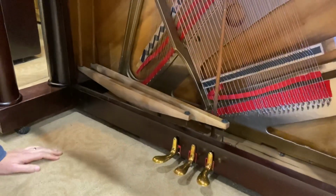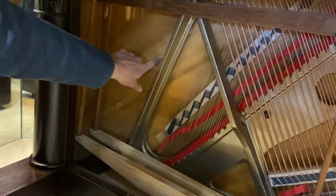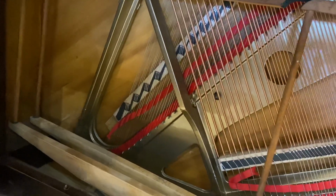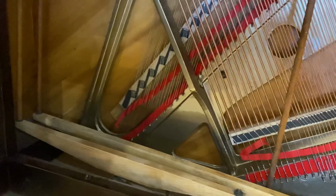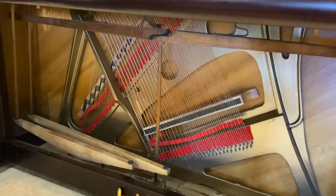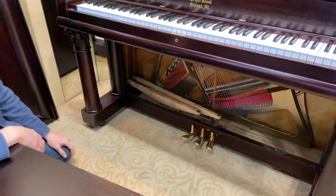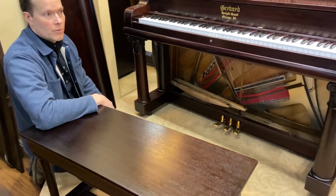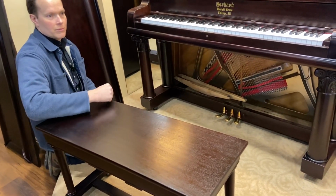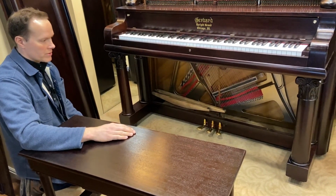And then this bridge here, the bass bridge, is new. The soundboard has been refinished, and these little dots there are where we've doweled the ribs back into the soundboard. Wherever there's any kind of separation whatsoever, we go through and glue that back together, but then we dowel it as well to ensure that we don't get any more separation.